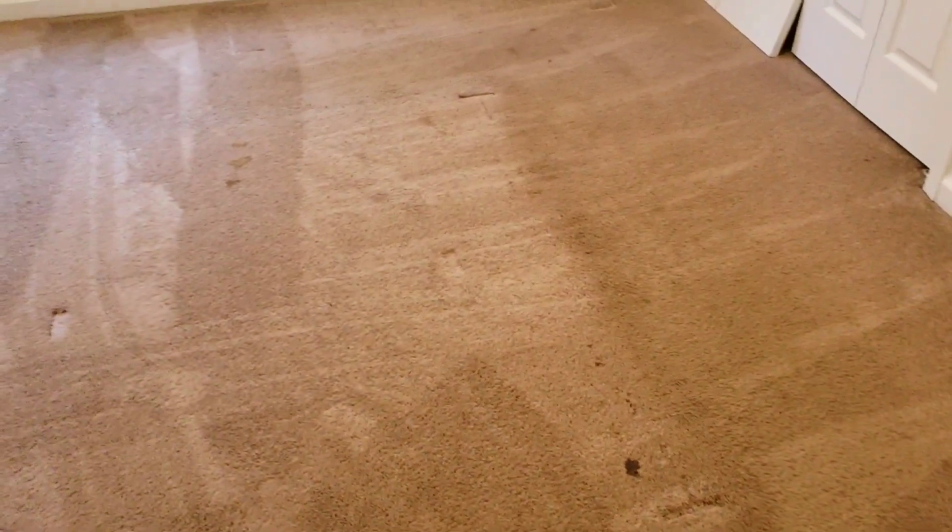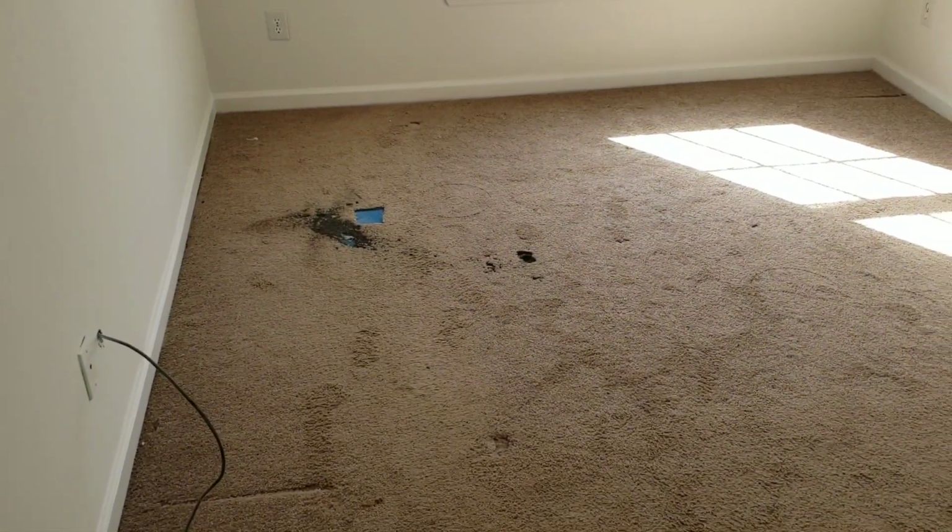This room, and this room, you see that? Pretty bad. So again, about to get to work, but I'm not gonna clean this room. She's gonna replace this room. A lot of damage, holes in the carpet, so she's gonna replace this room. So this is the only room that I'm not cleaning. So it's a four bedroom house, but I'm only cleaning three of the bedrooms upstairs.